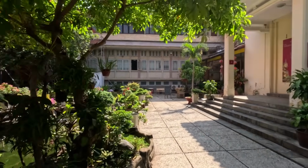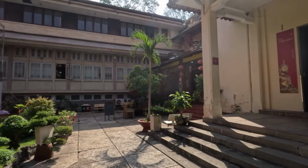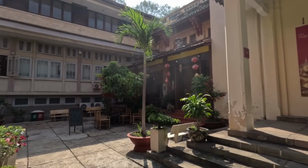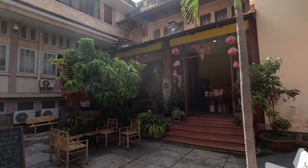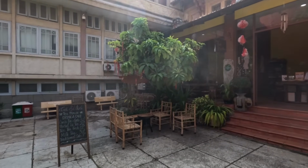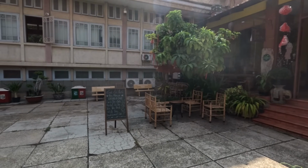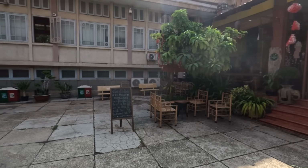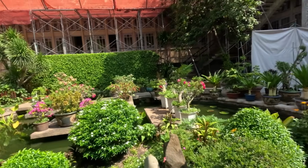And it looks like there's a tea house over here as well. So they have the coffee shop outside and a really nice looking tea house. Souvenir shop as well, I think. Yeah, looks very nice. Combo tea and cake for 50,000. Iced tea for 20. That's probably in my future. And then they have a lovely pond right here.